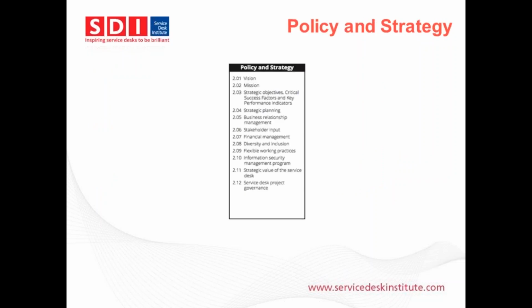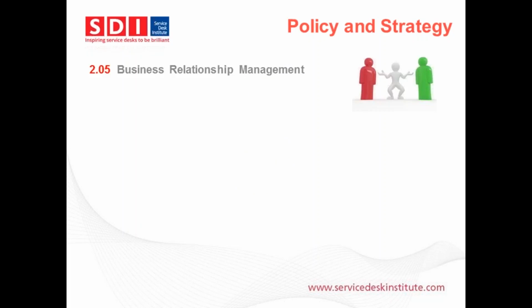So if we jump into the next one, which is policy and strategy, and again, there's a close-up view of everything that's included in that concept. Yeah, so policy and strategy is really concerned with establishing objectives and plans. So what we want are service desk mission and vision statements, we want agreed objectives and targets, and we want to see appropriate strategic and operating plans to make sure that we're delivering good service value. Okay, so let's jump straight into those core changes, the key changes as part of that concept.